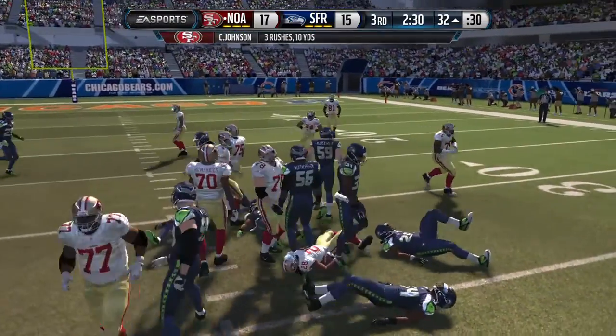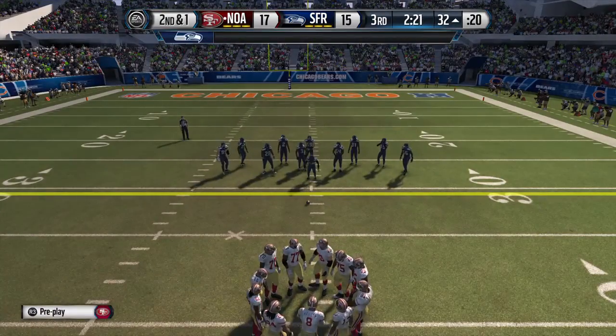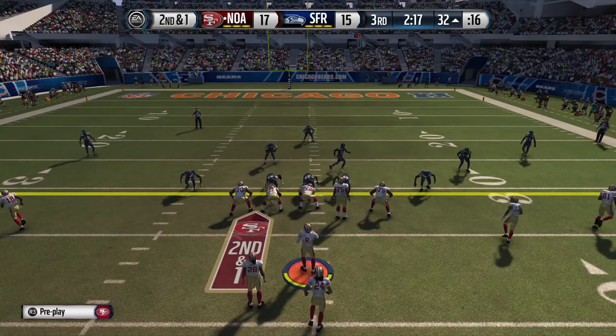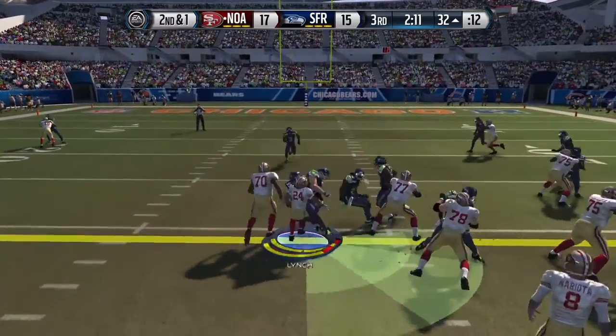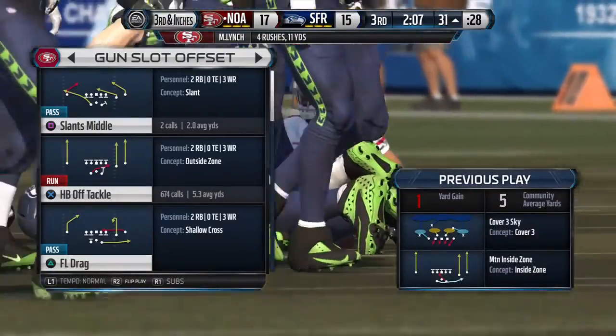Tackles made. When you run the football like this and you show toughness, there is no doubt when you fake it and try to throw the football down the field, the quarterback's going to have all day to get it done. The 49ers are at the line of scrimmage with a pair of backs split behind the quarterback. Lynch looking for a lane and gains about one.